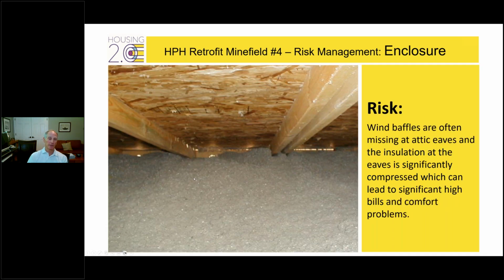And the other risk we have in the attic will also be the eaves themselves. You're looking right to the eave of the attic. You can see all the daylight coming through. There are no baffles, which are supposed to allow the airflow across the top of the insulation. And the insulation also gets very compressed at the eaves because the slope is very narrow there until it gets further up the slope. But at the eaves, it's very tight.